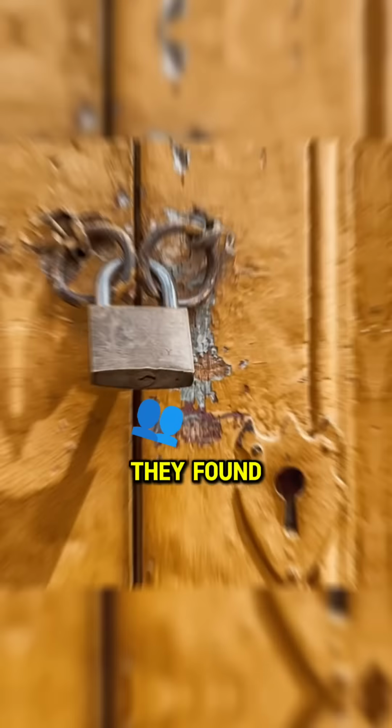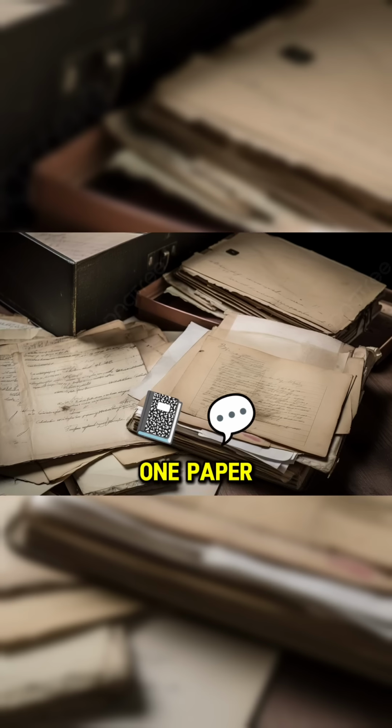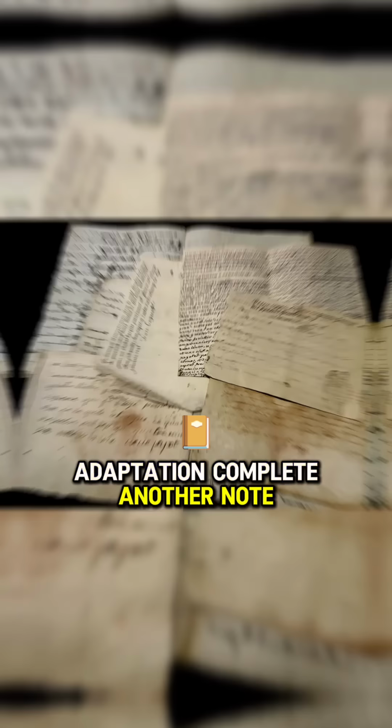Inside, they found sea creatures kept in jars, drawings of machines and notes pinned to the walls. One paper said, "Subject 7, adaptation complete." Another note said, "Relocate samples before shutdown."